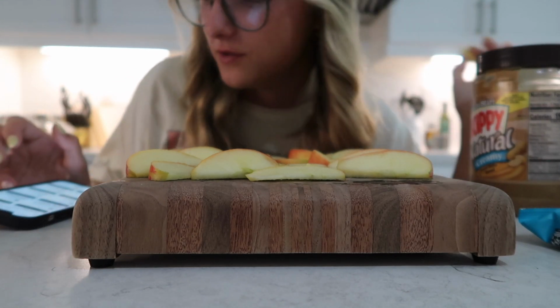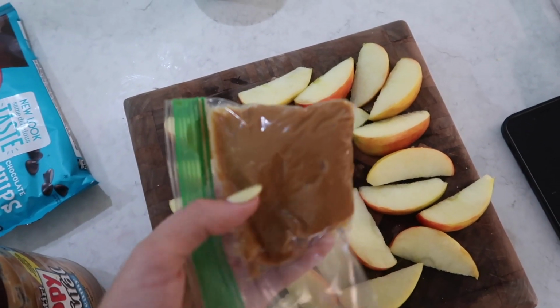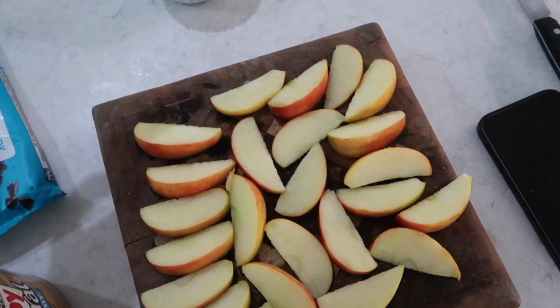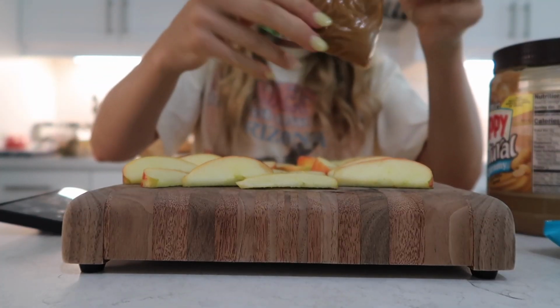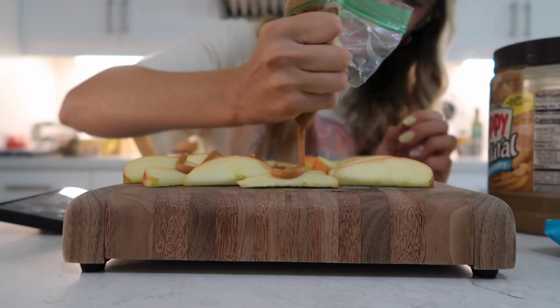Over clothes. All right, here are the apples. I have the peanut butter. I put it in a bag as if I'm gonna frost the apples, but I'm just gonna go over them and then sprinkle the chocolate chips on top. And they'll be ready. There we go. Reba really wants some of this.